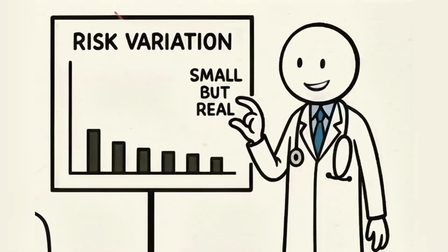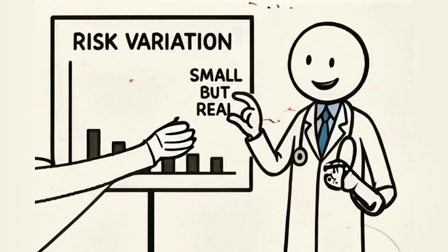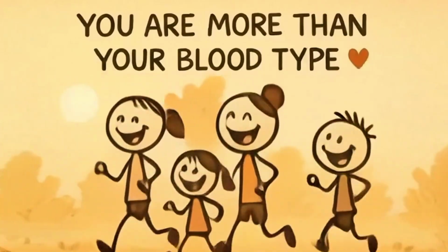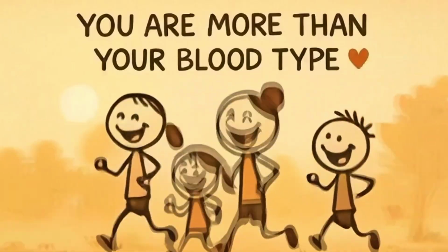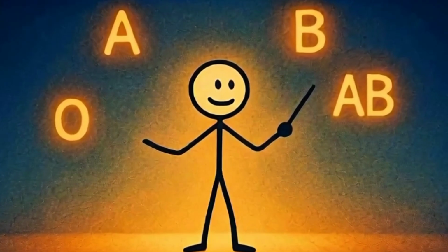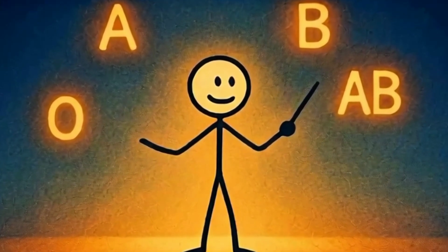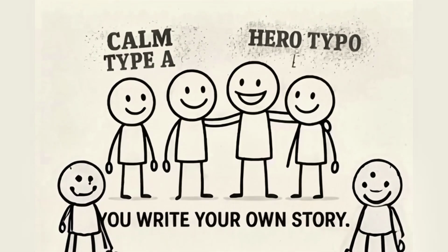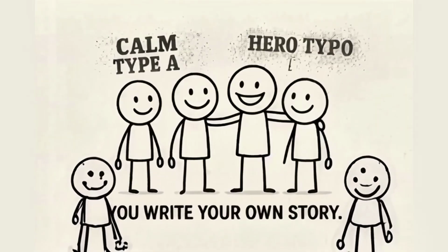Blood type can slightly affect disease risk and clotting tendencies. It does not affect personality, lifespan, or general quality of life. So there you have it. Your blood type does say a few things about biology, not about your destiny. Type A? Calm. Type B? Bold. Type AB? Rare. Type O? Hero. But remember, those are headlines, not your full story.